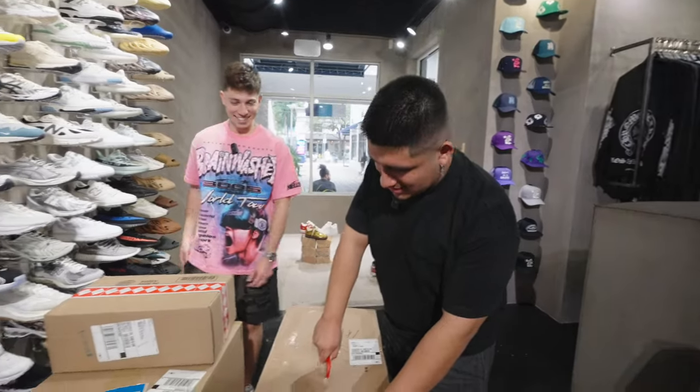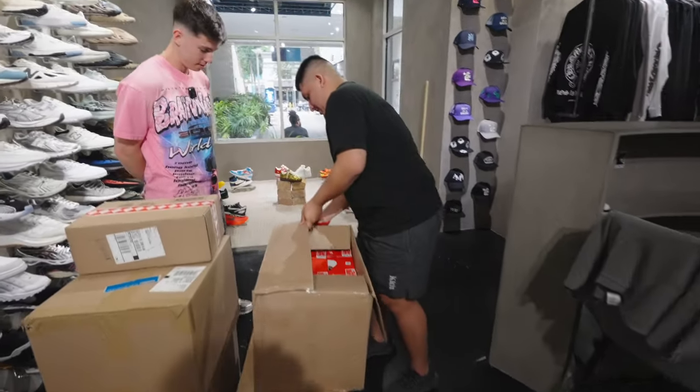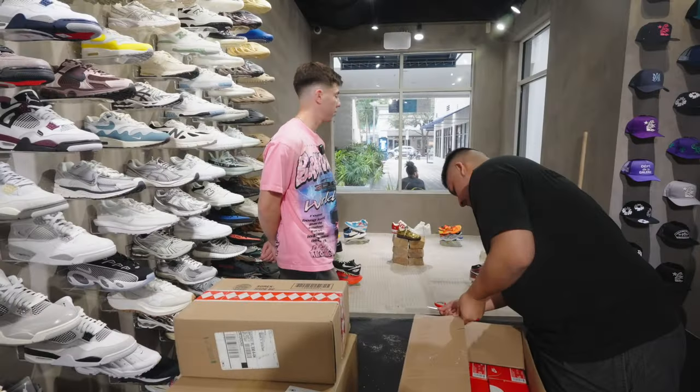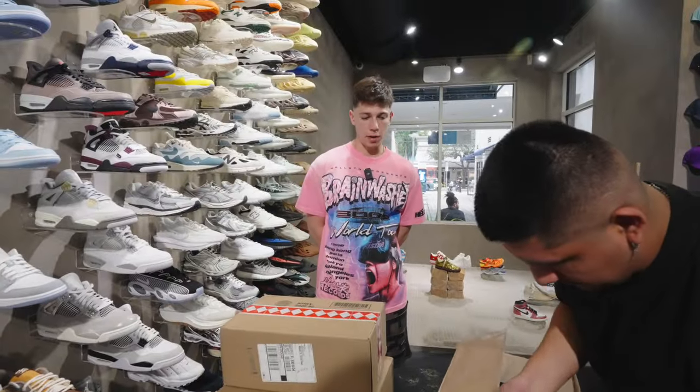Straight to the unboxing. He's on unboxing mode. What do we got here? Bunch of fire pairs. I don't think we have a lot of these in kid sizes, right? No, we have 2 and they're smaller sizes, which don't really sell that well. And we also had them for like $400, which is probably why they didn't sell.